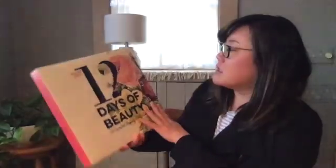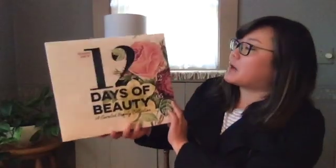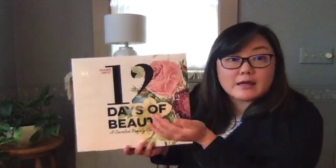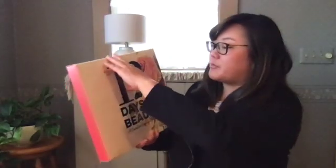First of all, we have this moderate sized box. And the numbers are very hard to see, and I'm going to try not to look at the back because it does have descriptions of all the items inside. So let's start with door number 1.